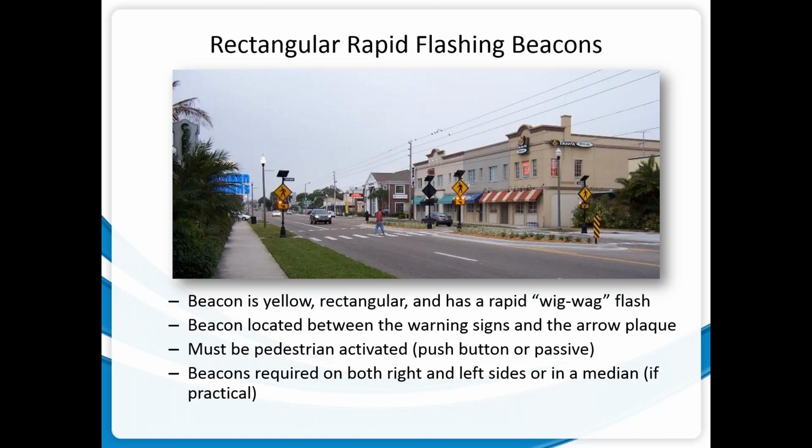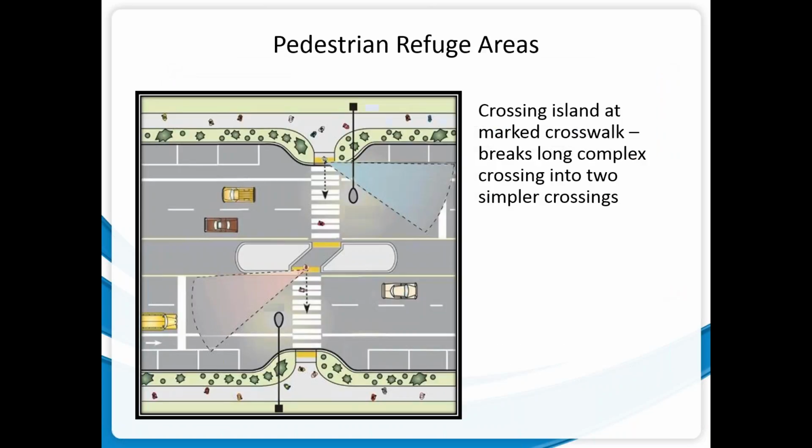Especially you have to have it on the right and in the median, but then it's preferred to also have the sign on the left side, just to make sure that all motorists can see them, even if there's a vehicle beside them that's blocking their view of one of the signs. So that's one of the devices we evaluated.